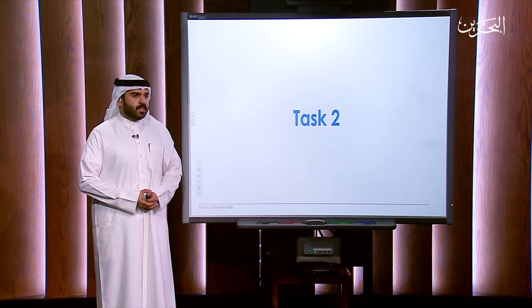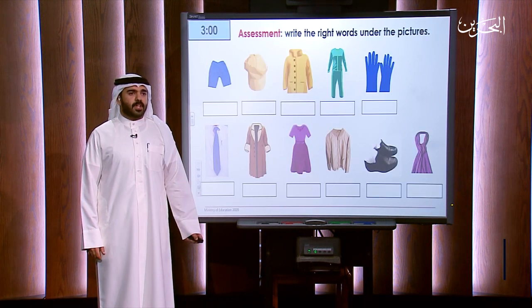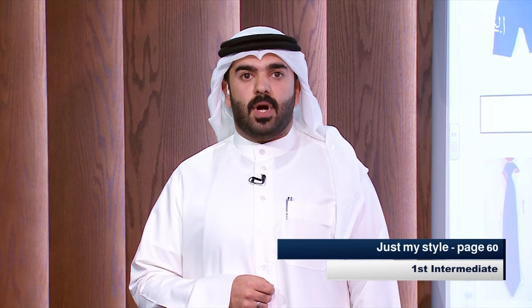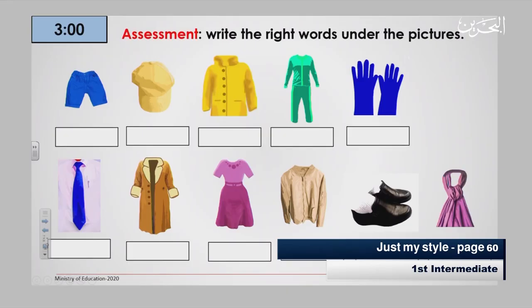Now we are moving to the second one. Task number two. It is very easy for you. Now, I need you to write the right words under the pictures. You have 3 minutes to do this task. Let's start.